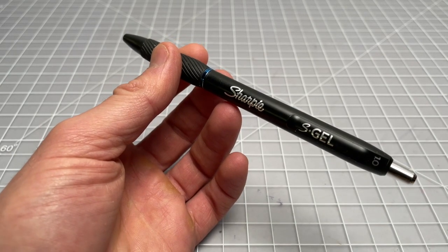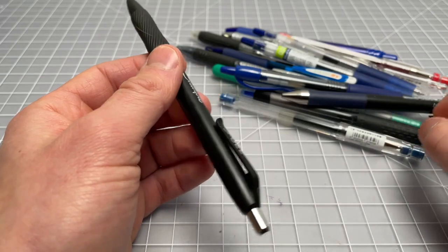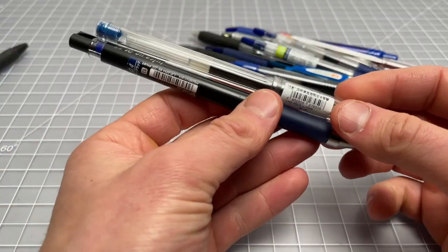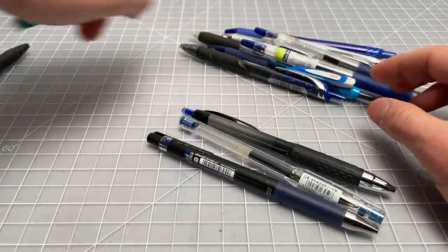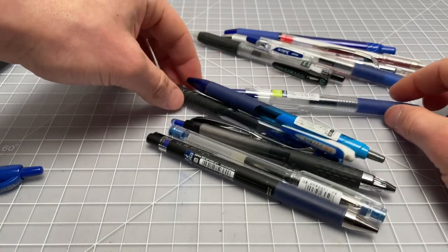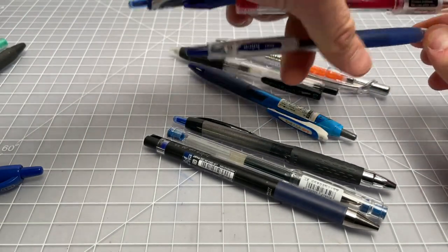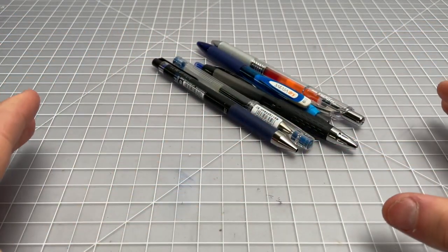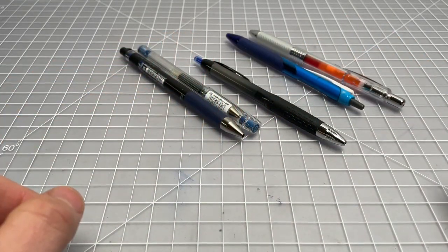Okay, so now let's run through some writing samples for the best ofs, and for that would be the G2, the Hi-Tec-C, the Juice Up, the 207 Plus, the Sarasa Dry, and that Infree. I think these are, when I think of exceptional gel pens, these are the ones that really come to mind.